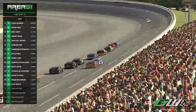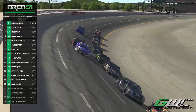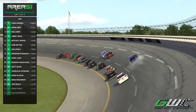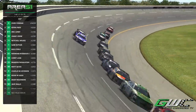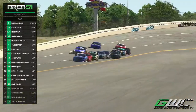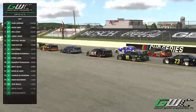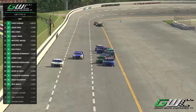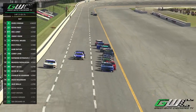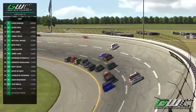Again, Corey is one of those drivers that pitted 2 laps later than the lead drivers right now. So he probably does have some fuel to spare in that number 10 car, so he can definitely get away with shoving around this 6 car for a little while. And Bud also was one of those that pitted 1 lap later than Duke Conrad, Kevin Freese, Eric Laurie, and Jimmy Crow. And as you say that though, here come the leaders coming around the 001 and Eugene Verdon.